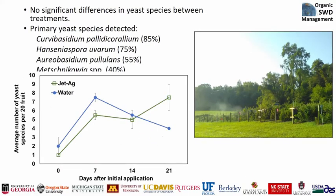Now, when we look at the yeasts, this is the yeast abundance, the number of yeast species that are present on the fruit. Here we see there was a slight decrease in the JetAg treated plots. So the JetAg was reducing some of the yeast species, but after those applications ended, we see an increase in the yeast species. Those yeast species seem to have come back after that.